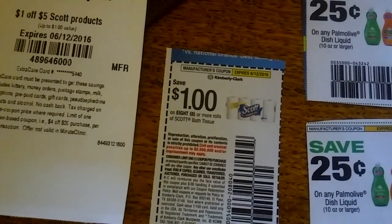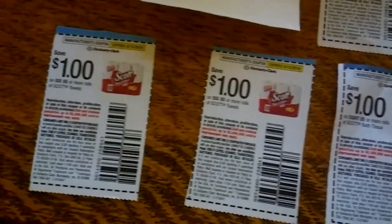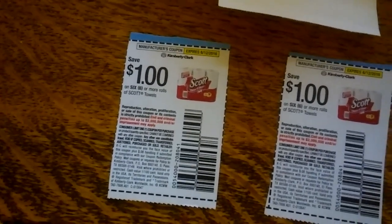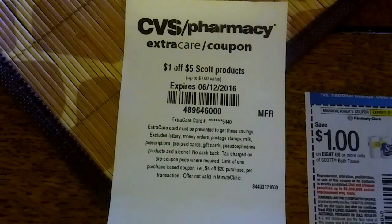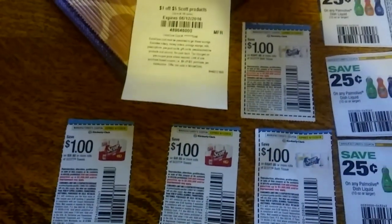I also have these dollar off Scott toilet paper coupons, and I'm going to be using those. I'm getting four, so I have $4 off Scott's. They expire tomorrow, or today, so I'm going to be using those today. And then I have a $1 off a $5 Scott product. So I'm going to get four Scott. I'll get $5 off in coupons.